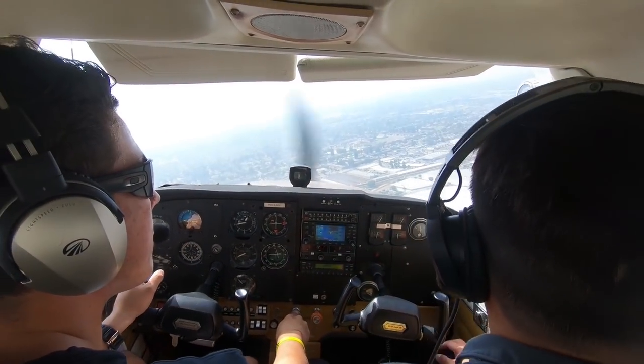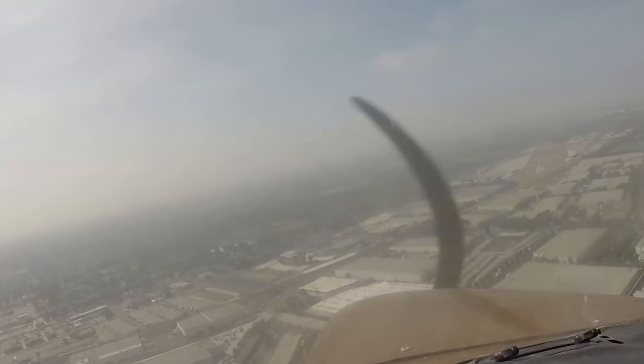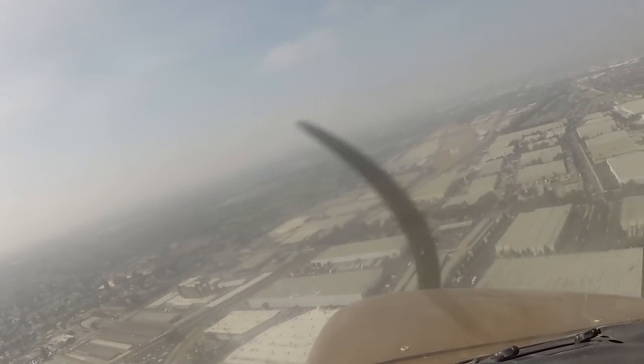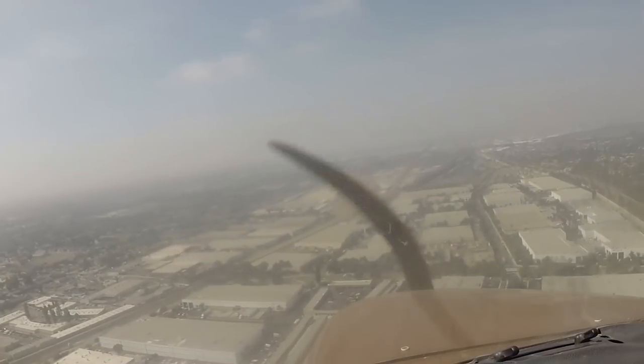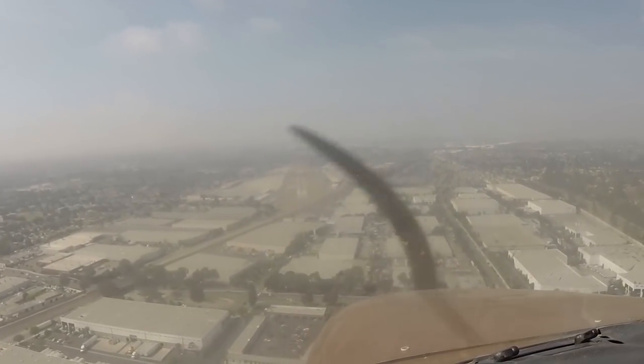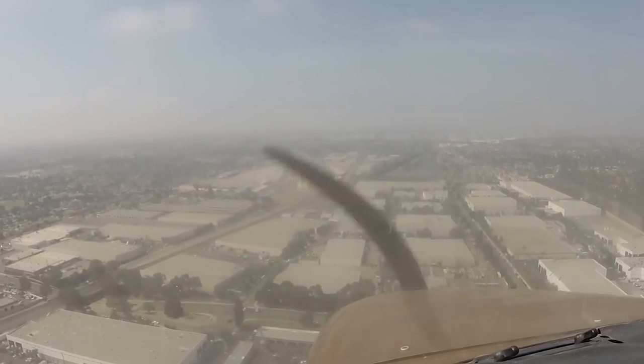Fullerton Tower, Piper 6861 Whiskey, water treatment plant, inbound for landing with Papa. Piper 6861 Whiskey, Fullerton Tower, straight in, runway 24. Straight in, 6861 Whiskey.